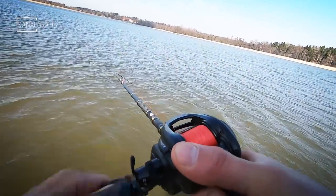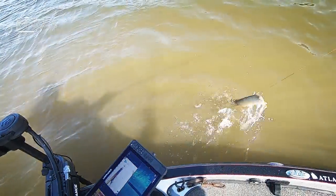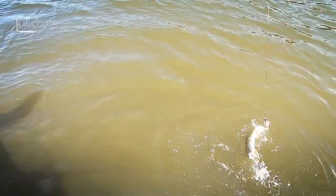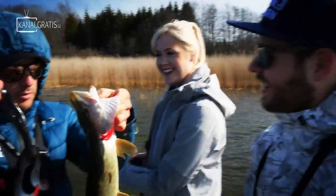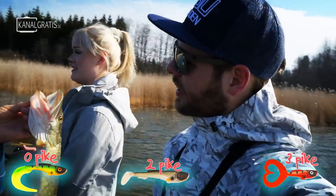I was going to tell you how to work this bait. It's a small male as well. I think the twin tail is taking the lead, Pontus. Yeah, oh my god, 3-2. You were just going to explain why you like this one in shallow water.